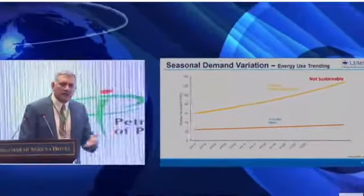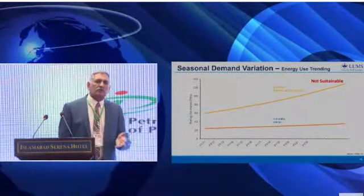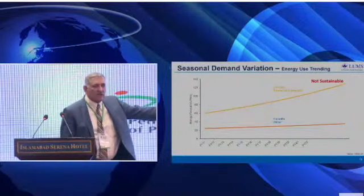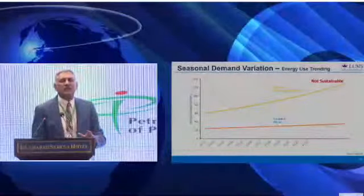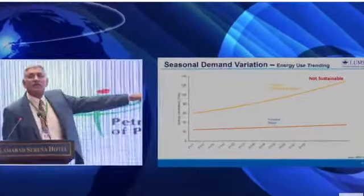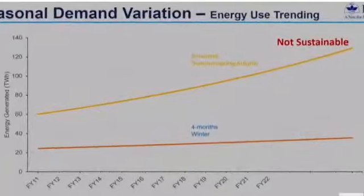So no matter what the government claims that we did this, as far as my data shows, this is actual information. So it means we have not done anything on industrial growth, no ease of doing business, so we did not facilitate businessmen. So the only thing what we did, I will tell you that also.